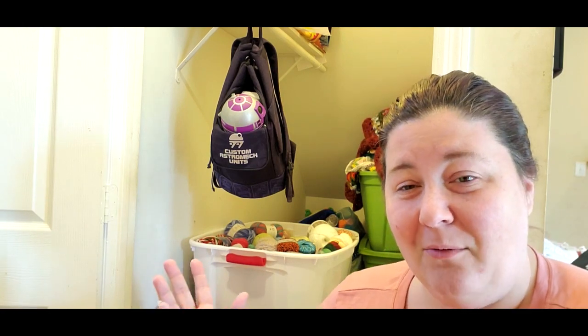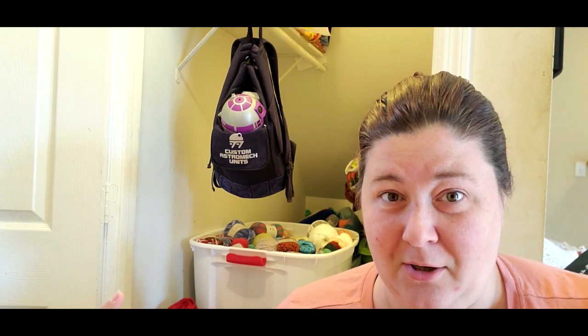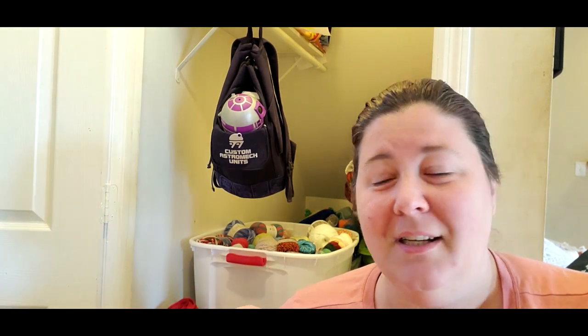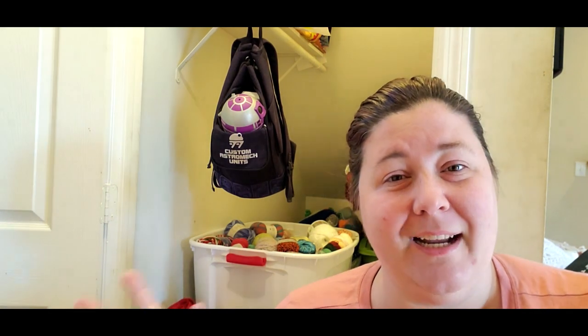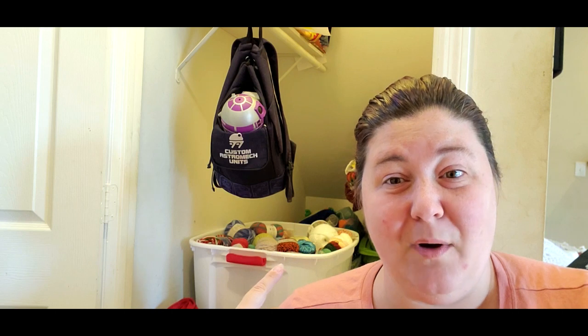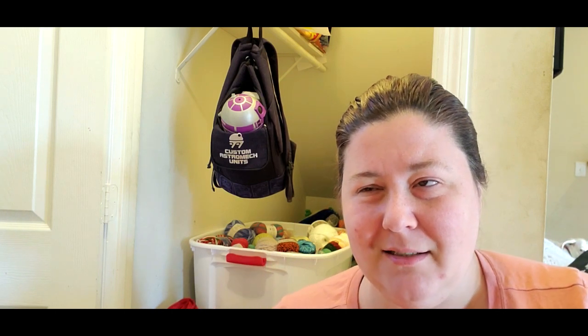So, there's also excess yarn. Now, one of you called this the D-list yarn. This is not D-list yarn. It's honestly just yarn that doesn't fit on the shelf. And I try to rotate it so that I can see it and play with it. There's actually some really great yarns in here. And P.S. there's another bucket underneath that. But we don't like to talk about the excess yarn that's in the closet.